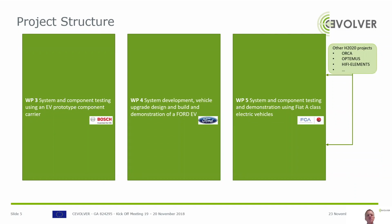We have a typical project architecture with three vertical work packages related to the demonstration vehicles of Fiat and Ford, bringing the base vehicles to be modified with the features developed in this project, and Bosch using a brand-independent prototype rolling chassis as a component carrier.